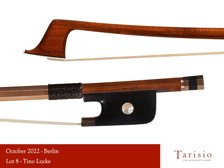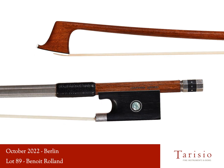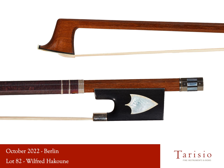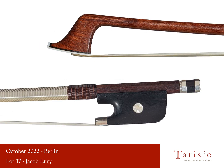There is a gold-mounted contemporary cello bow by the excellent Berlin maker Tino Lucke, and another gold-mounted cello bow by Klaus Grunke. There are two bows by Benoit Roland, one for violin and the other for viola. There is a violin bow by Morgan Anderson and a white gold-mounted violin bow by Wilfred Hakoune. For classic French bows, this sale presents an exceptional tortoiseshell and gold Joseph Henry violin bow. There's also this rare and exceptionally well-preserved cello bow by Jacob Urry.